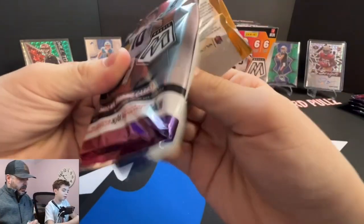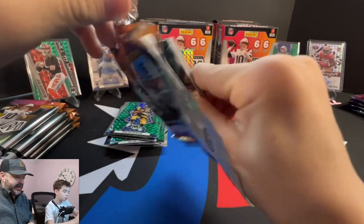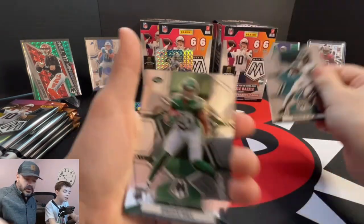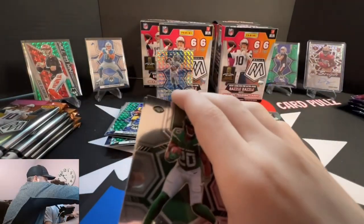Let's get something rare. I mean, obviously an auto is rare. I don't remember it on the checklist. Various. Actually, Big Play Light. And we got Breece Hall, that's nice.